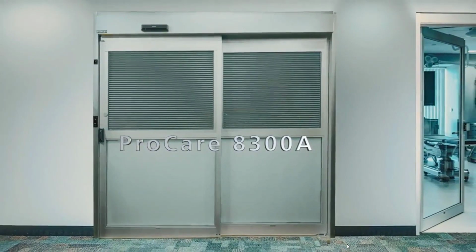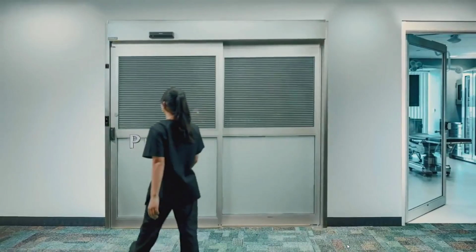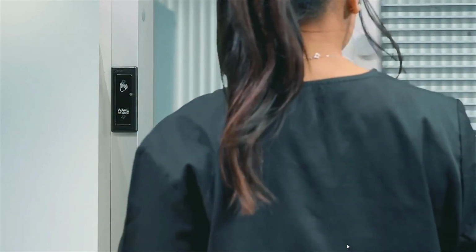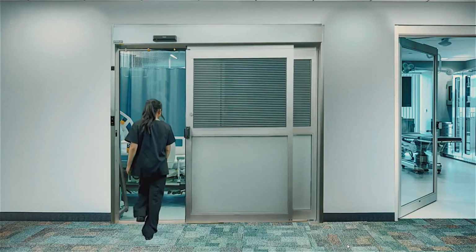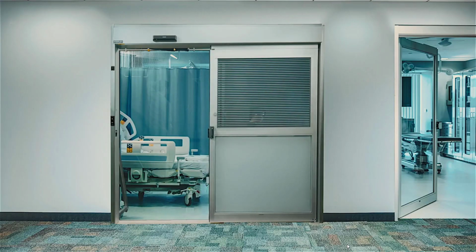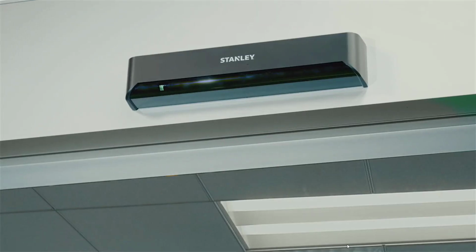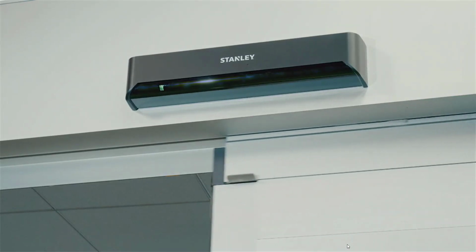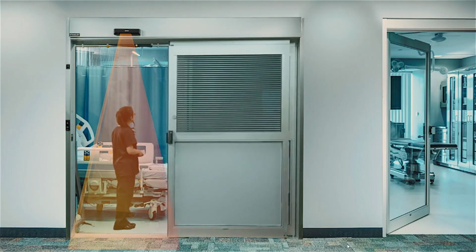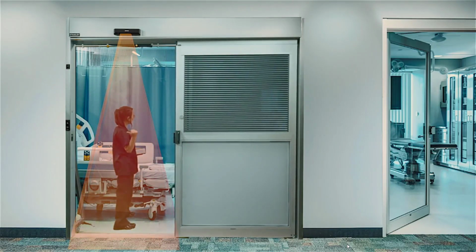Introducing the ProCare 8300A. It automatically opens with a wave of a hand. There's no need to touch a handle and risk contacting germs. It also opens quickly, quietly, and smoothly, and closes safely, thanks to our overhead sensors. If these sensors detect a person or object within 2 feet of either side of the door, they keep the panel open until the path is clear.